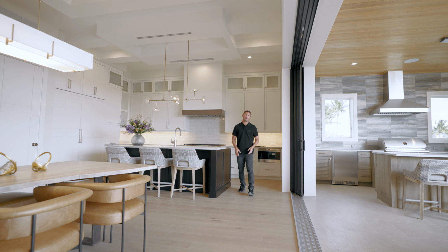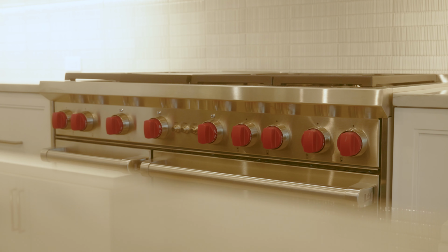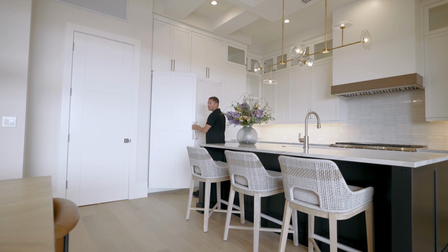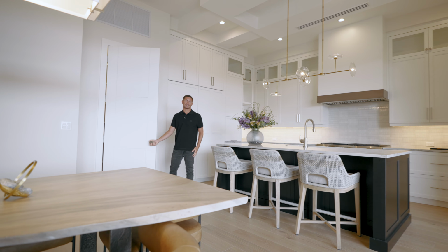Let's start off in the kitchen. We've got an under-counter microwave, as well as a Wolf gas range, and then we've got plenty of cabinet space here, as well as a Sub-Zero fridge and freezer located here. And let's not forget about the pantry for all your snacks.